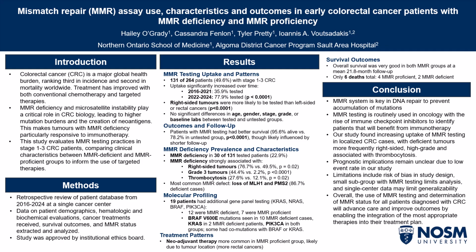Colorectal cancer is a major global health burden, ranking third in incidence and second in mortality worldwide. There have been therapeutic advancements in colorectal cancer which have increased the survival of affected patients, including both conventional chemotherapy and emerging targeted therapies. Targeted therapies are increasingly used in subsets of colorectal cancer patients with tumors that possess appropriate genomic alterations. The MMR system is one of the main DNA repair mechanisms that cells utilize to repair DNA damage and reverse mutations, preventing them from becoming established.